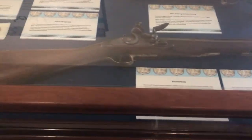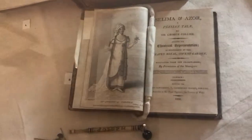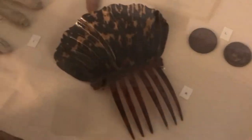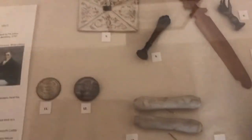These guns, real guns. Little compass, seeing where you're going. Squeaky floorboard. Sorry about the squeaky floorboard. Another book. Dated 1815, that's quite old. That's cool. What are they? Ceramic wig curlers. It's random. All you old people used to curl your hair. Another book. Hair stuff for women.